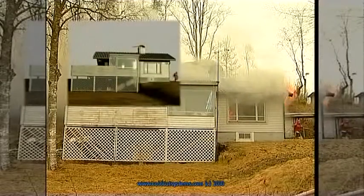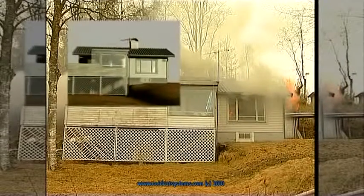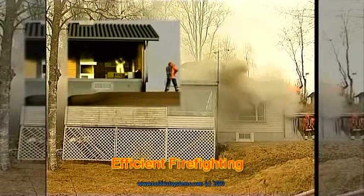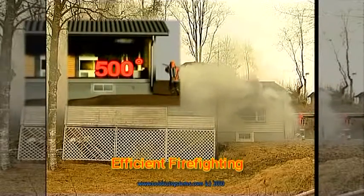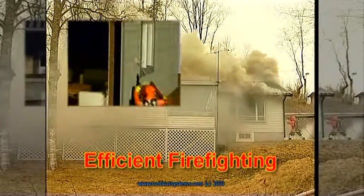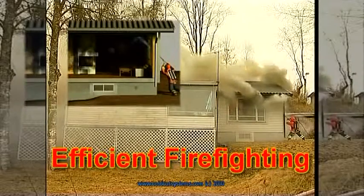By attacking the fire from the outside, one can safely cut through a wall without entering the building. The pressurized water consists of small water droplets that will turn to steam when they hit hot fire gases, which in turn will rapidly lower the temperature inside the fire room with minimal water consumption.